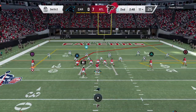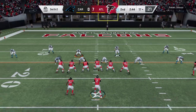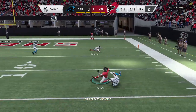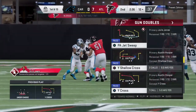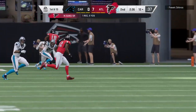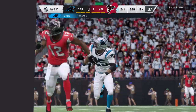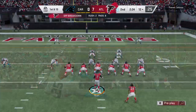The Panthers turn to their nickel set here as they get ready for third down. From the shotgun, Ryan. He's got Sanu. But he will have the first down before he's tackled at the 12. Ryan to Sanu, good for an Atlanta first down. First and 10 at the 12-yard line.